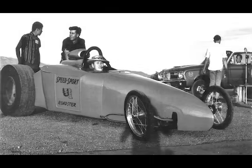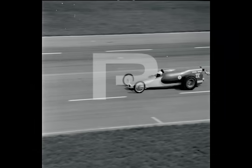The good news is that in September of 1964, the Speed Sport 4 showed up to the reopening of Arizona Dragway to please the fans. Except it was a nitro-powered piston car that had nothing to do with the air turbine version. Oh well. The Speed Sport name continued to thrive in the sport of drag racing for years.